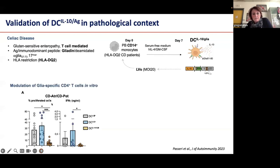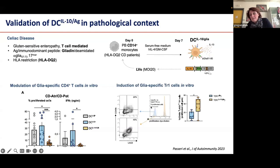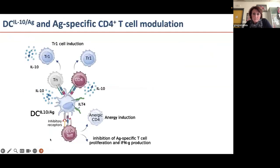And we demonstrated that also in this case, if we reactivate the autologous CD4 with the DC IL-10 gliadin, we prevent the proliferation and interferon gamma production by gliadin specific CD4 cells. And if we analyze at 10 days the proliferation, so in the antigen specific subset of cells, we have the induction of antigen specific TR1 cells also in celiac disease patients, so in a disease setting.